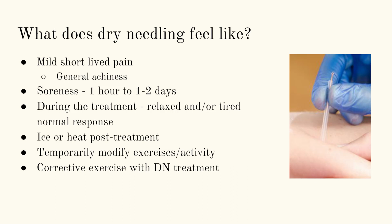There may be some soreness right after the treatment, but this is normal, but it doesn't always occur. Sometimes patients feel fine and they are able to go right back to their normal activity. Sometimes the soreness is delayed for maybe a couple hours or even the next day, and the soreness also might depend on the area of the body that was treated, as well as varies from person to person. Typically, it will feel like you just had a workout at the gym and your muscles are sore and maybe fatigued a little bit.